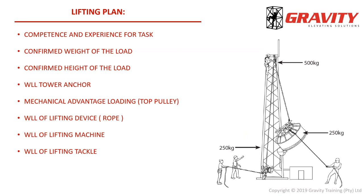Right, so a lifting plan. What is a lifting plan? A lifting plan is to make sure that you can decide on how you're going to lift the load, how you're going to move it, where it is going to be placed, and what the risks around it are. So in short, the industry calls a lifting risk assessment, procedures and SOPs a lifting plan.